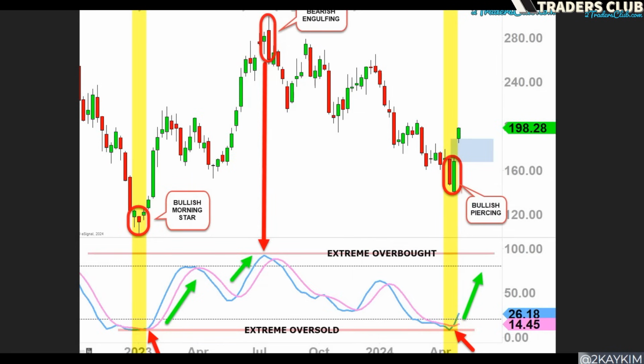So what we're witnessing here is a little bit tricky. You've got the bullish morning star, the bearish engulfing, and the bullish piercing. Perfect. And all of this happened at oversold, market goes up. Bullish engulfing happens overbought, market comes down. Bullish piercing happens oversold, we see a gap up, right?